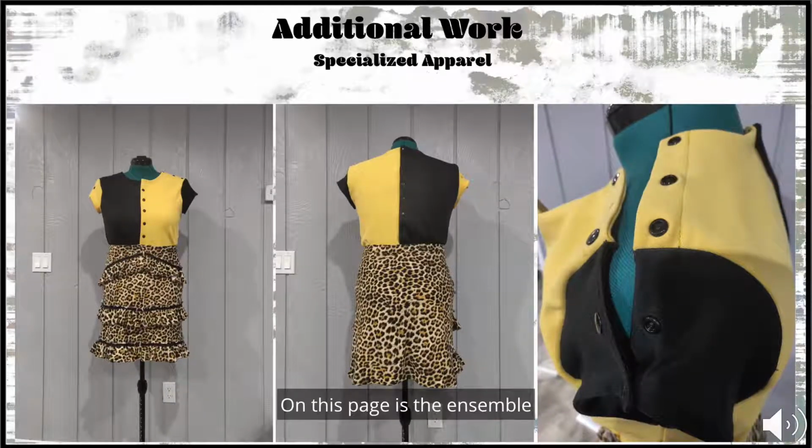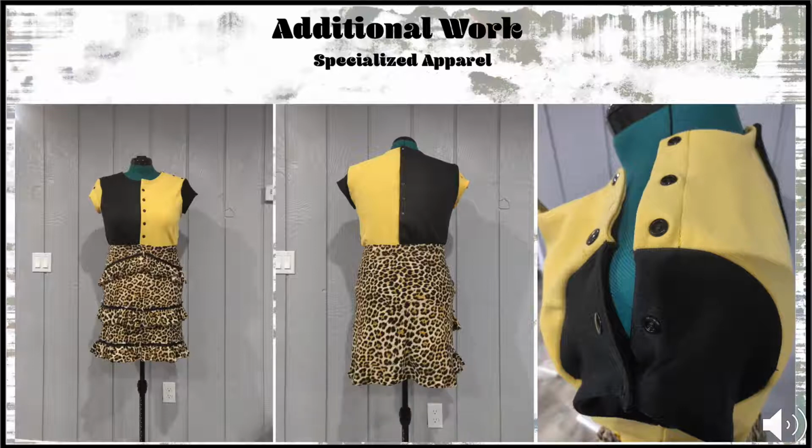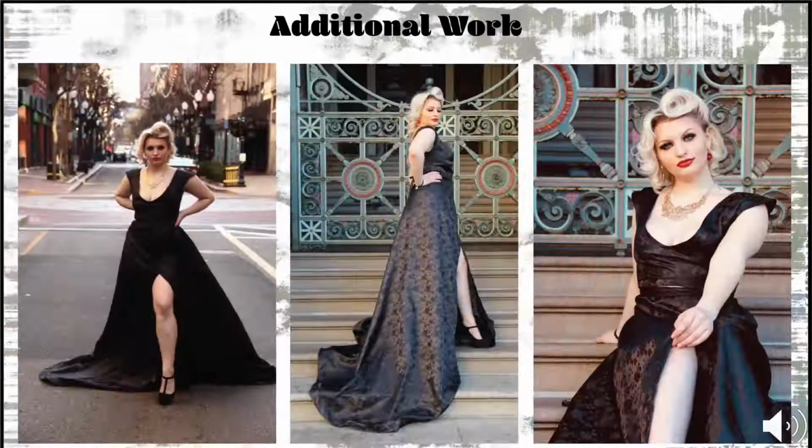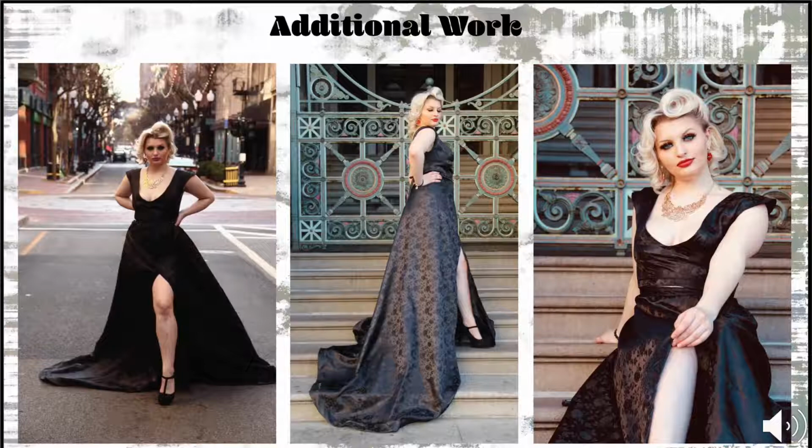On this page is the ensemble I designed for Specialized Apparel. We collaborated with Keisha Graves to make a fully accessible look. So in the spirit of that, the top completely opens down the front, the back, and the shoulders, and then the skirt completely opens in the front just for that accessibility. And on this last page is just a design I did while I was working on personal projects.